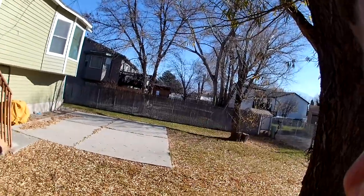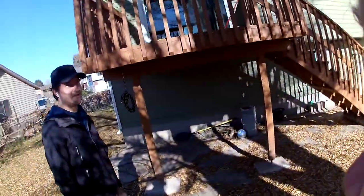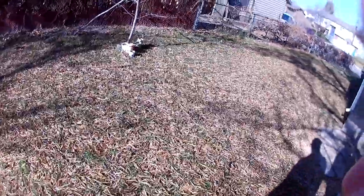Boy, yeah, two big dogs over here too. 2 dogs on each fence, Becca. Dang.